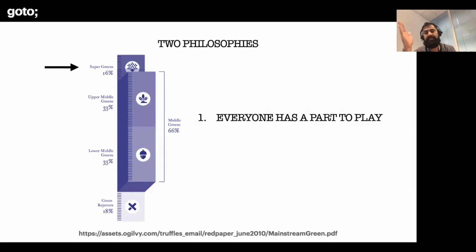That's not what the philosophy of sustainable software engineering is. Everyone has a part to play. There is something for everybody. Wherever you are, whatever industry, domain or sector you're in, there's something you can do, and sustainable software engineering will give you a direction to go in.